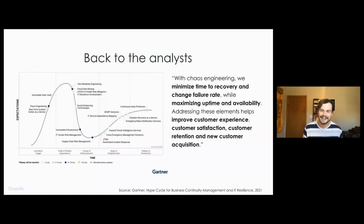So we'll go back to the analysts, right? In that same report, we actually have a quote about chaos engineering, which isn't unexpected. It's on the chart, right? In that quote: with chaos engineering, we're able to minimize time to recovery and change failure rate while maximizing uptime and availability. Remember all the horror stories about downtime. We can avoid that. Addressing these elements helps improve the customer experience, customer satisfaction, retention, and acquisition, right? All of that brand bolstering activity, right? CE can be a major component.